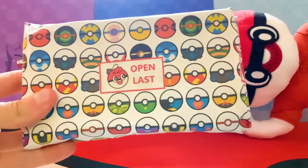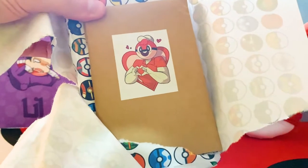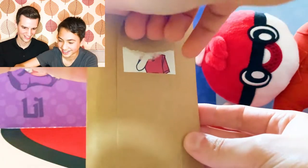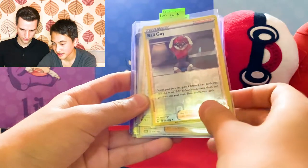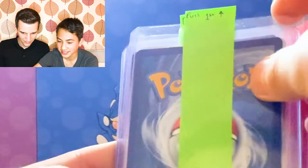That means we've only got one left to do, the open last. Here, I've just opened it and the first thing we see is... I love ball guy. Another parcel in there as well. Cut his head off. I know. Oh, a ball guy, reverse holo, a Japanese ball guy, another Japanese ball guy, the pool first.